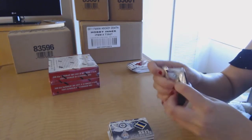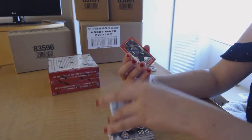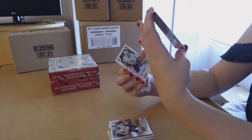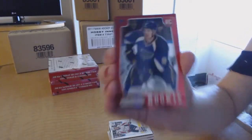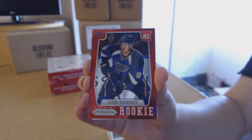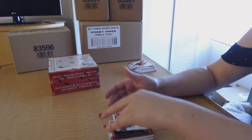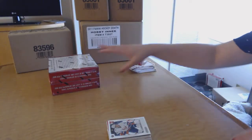Prism Pack. A Nicklas Backstrom for the Washington Capitals. We've got a red rookie numbered to 50 for the St. Louis Blues, Jaden Schwartz. Jaden Schwartz, red rookie. And an Aaron Ness rookie for the Islanders.